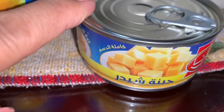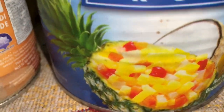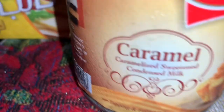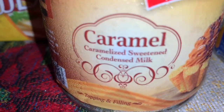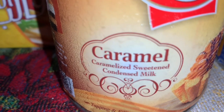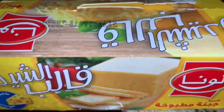Today's video, we'll make a fruit salad, and here are the ingredients: cheese, the mixed fruits, and the caramel, condensed milk, and we will put this later. And here's the cheese, a block of cheese.